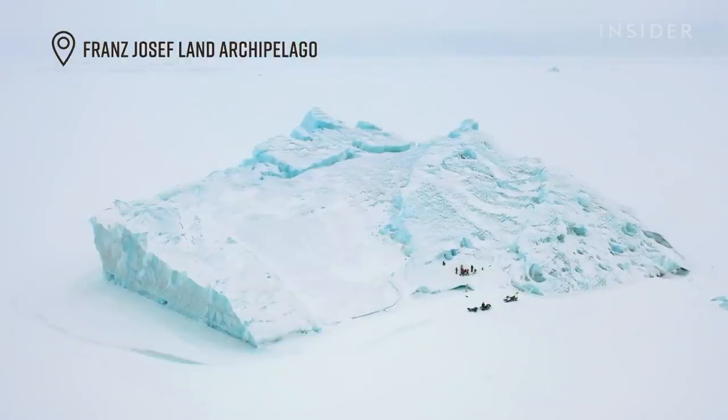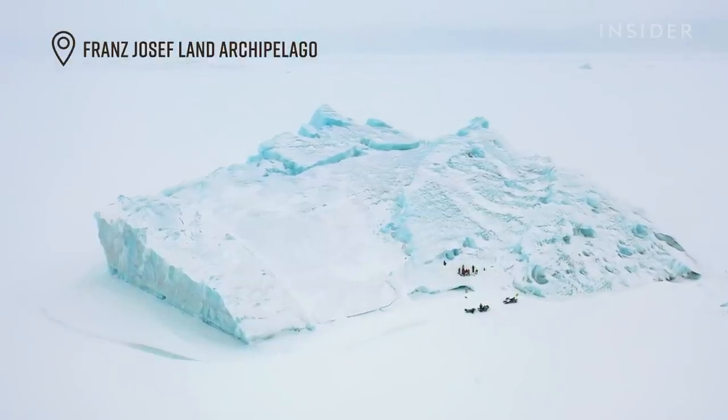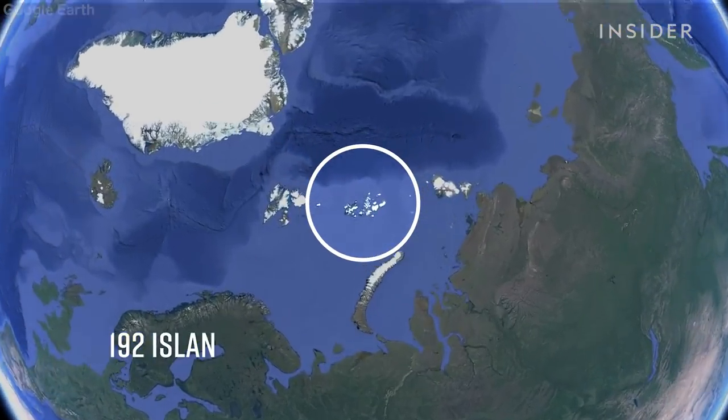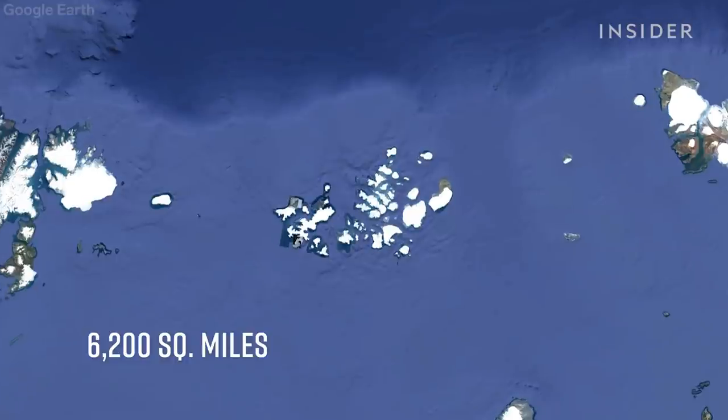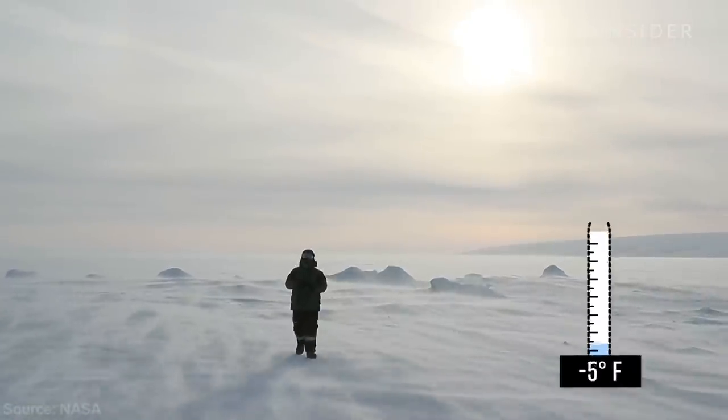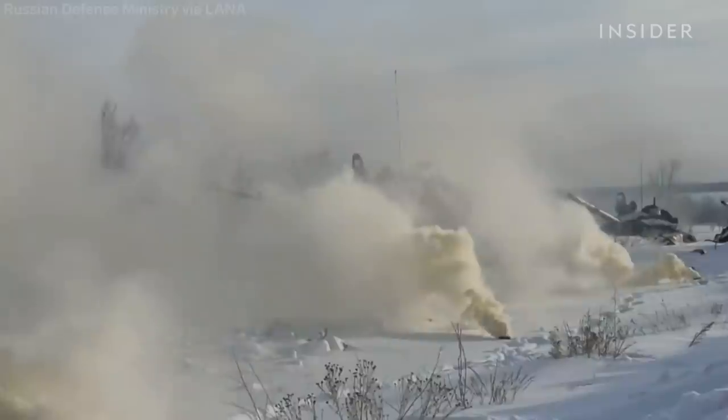Russia stages some of its Arctic naval exercises in its Franz-Josef Land archipelago. It's a cluster of 192 islands spread over 6,200 square miles. That's about the size of Connecticut. Temperatures hover at around negative 8 degrees Fahrenheit.